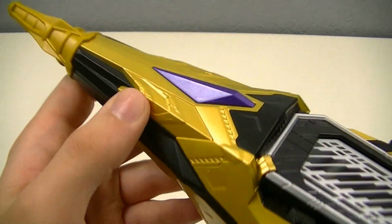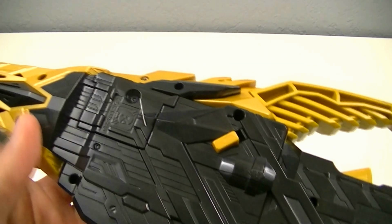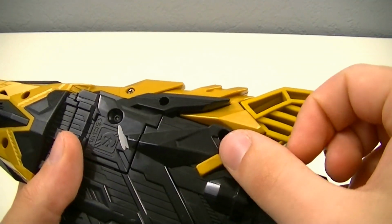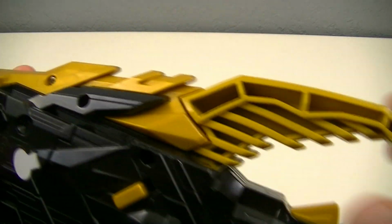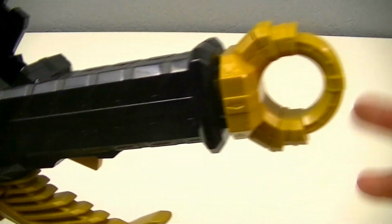It's got a very regal look to it, with a lot of ornate details all around. And a lot of that paint does transfer onto the back. We have the speaker, the ProgRise Key release switch, the battery compartment with the tab in. This of course comes with some batteries. We've got the trigger here and the grip end, which is also part of the gimmick.